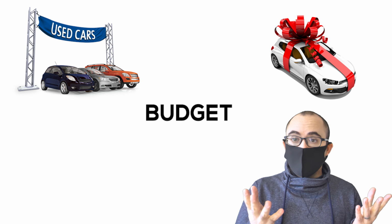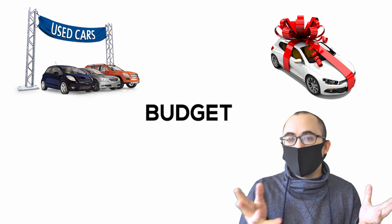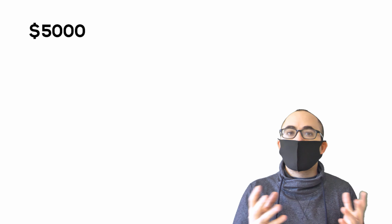What's the purpose of your car? So the second thing that we want to look at is your budget. How much do you want to spend? Are you looking at buying a new car? Are you looking at buying a used car? Do you want to lease a car? And this is going to limit your search quite a bit, and it's going to help you at the end of the day. So let's say you have $5,000 to spend on a used car.